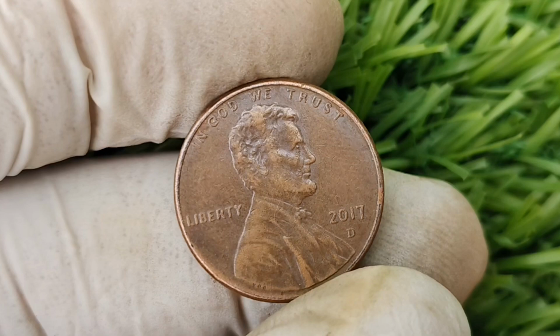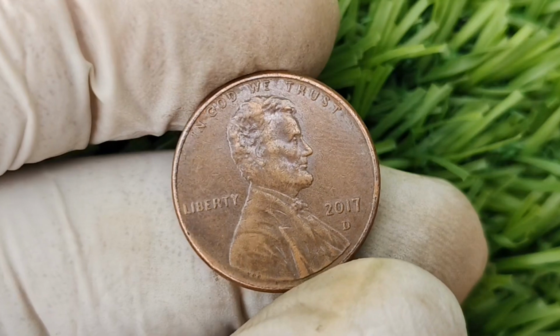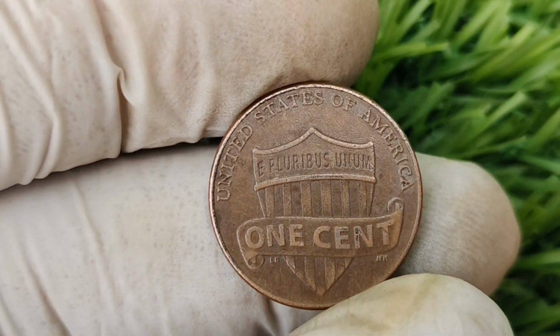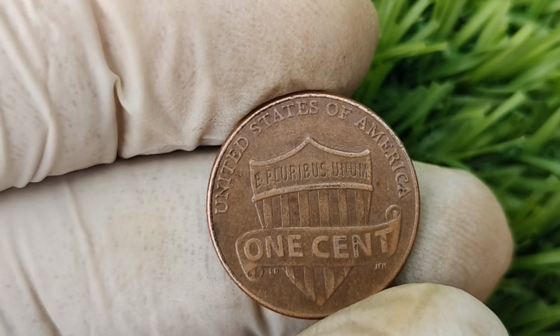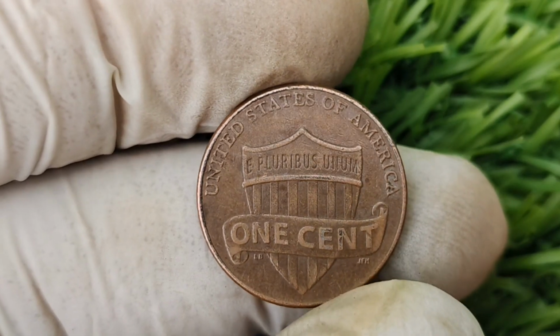Now, let's talk about why this penny is so valuable. Back in the day, these were just another penny in the pile. But here's the kicker, not a ton of these were kept in perfect condition. People tossed them in jars, changed their tires, and even used them as makeshift bottle openers. But the ones that are left in mint condition? Yeah, they've skyrocketed in value.